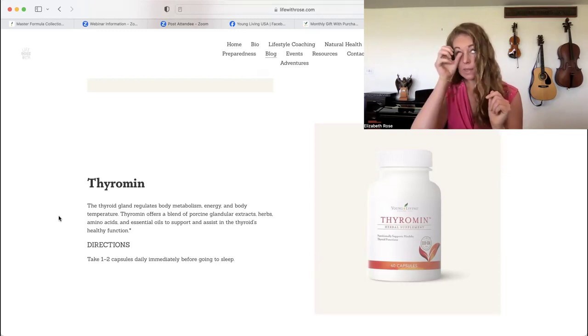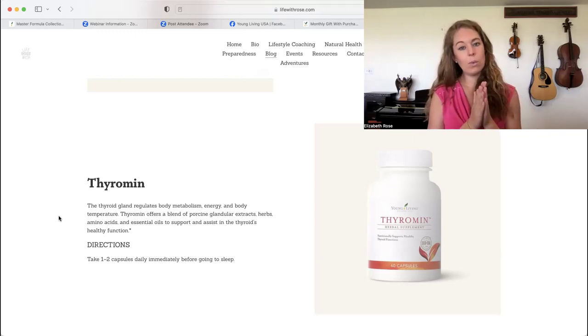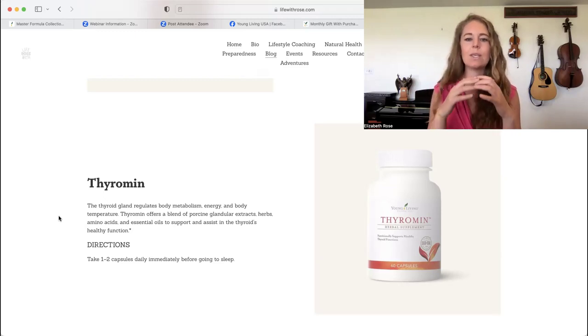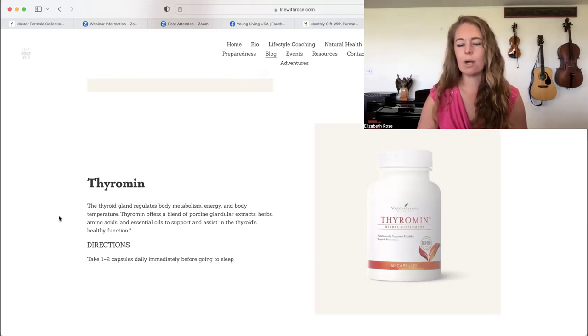What's beautiful with this is it isn't necessarily a supplement that you only take once you need it. Thyromin is a wonderful supplement to support the thyroid, no matter if you have abnormalities in your thyroid function. So when we're talking about staying above the wellness line and doing things that are preventative, Thyromin is a wonderful one. And I do take this not every day, but probably 3 days a week.